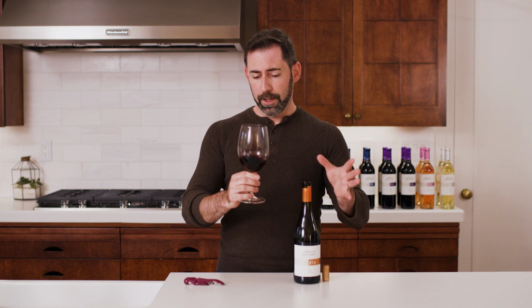So get a couple of bottles of this for your cellar, put it anywhere you want in the cellar, and open it up when you want to have a casual drink with someone and surprise them with how cool this wine can be.